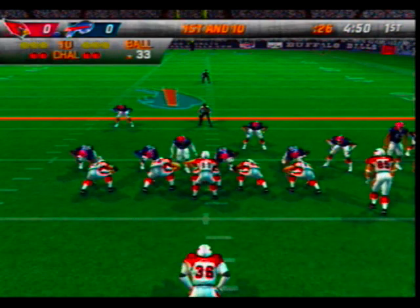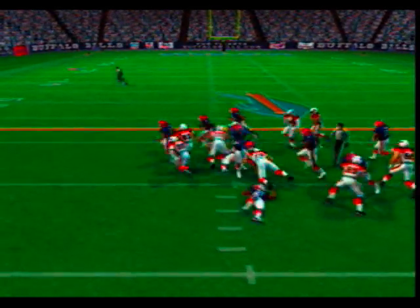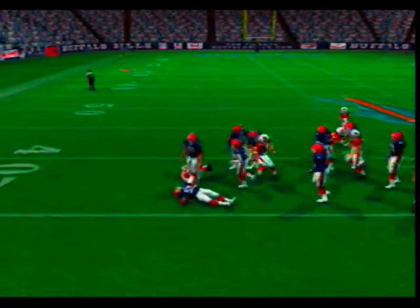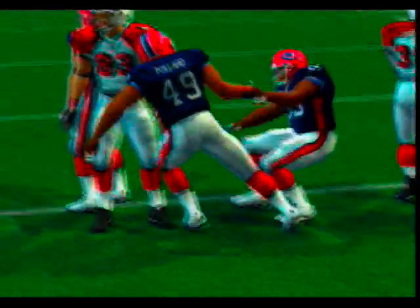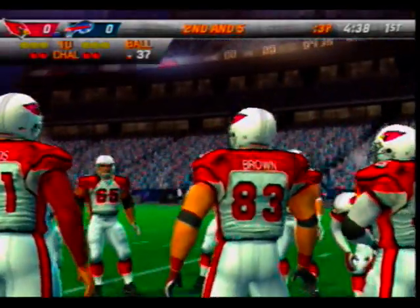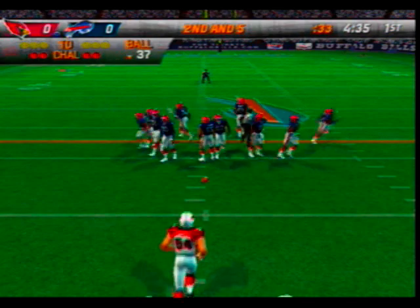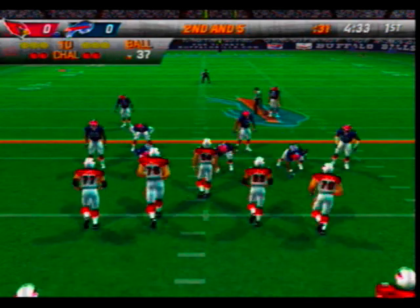Buffalo goes with a four-man front. A little misdirection. Breaks the tackle. Williams is there on the stop at the 37. Running the ball consistently is a first step in creating a balanced attack. Ball on their own 37. Ball on the 37-yard line.